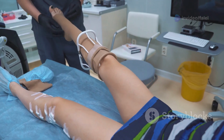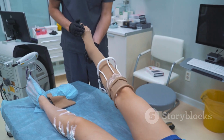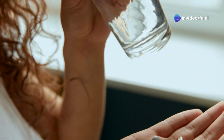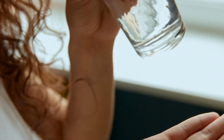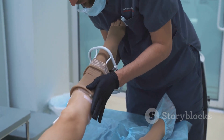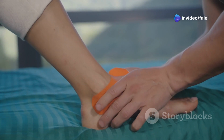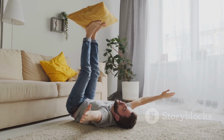But while you're working on addressing the underlying cause, there are also things you can do to manage the symptoms and find some relief. One common treatment option is diuretics, also known as water pills. These medications help your body get rid of excess fluid by increasing urine output. Compression therapy is another effective strategy, especially for peripheral edema. This involves wearing compression stockings or bandages, which help squeeze the excess fluid out of the tissues and improve blood flow. Elevating the affected limb can also make a big difference.